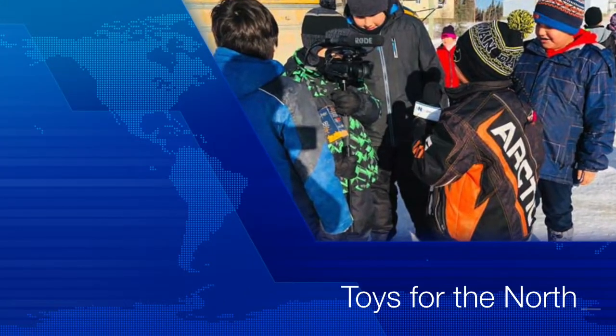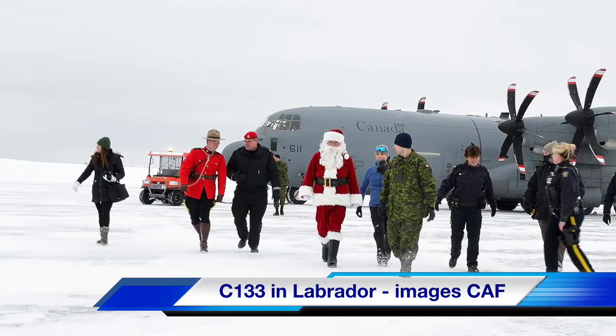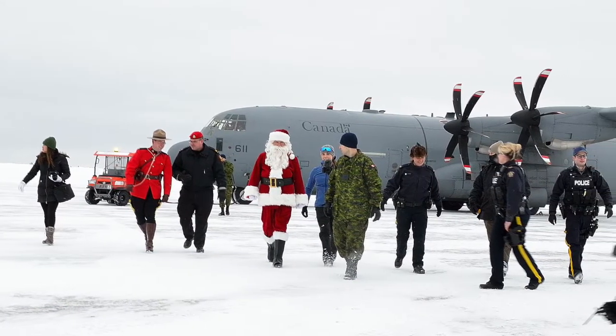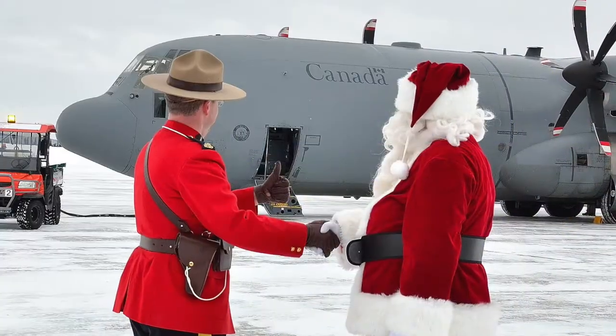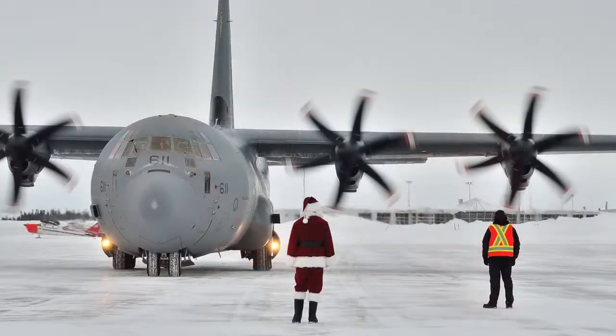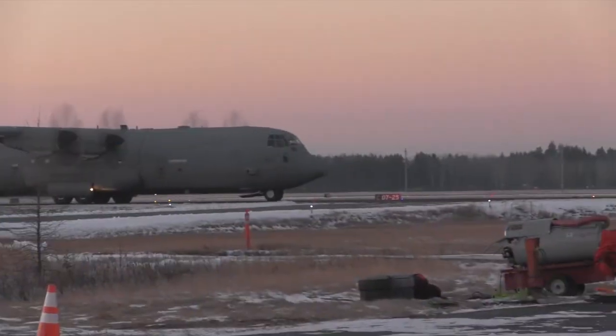2018 Toys for the North. The journey started from Canadian Forces Base Trenton aboard a C-133 Hercules. It went to Labrador, dropped off toys, and then headed to Thunder Bay, Ontario, with the next stop on the journey as the C-133 landed at Thunder Bay International Airport.